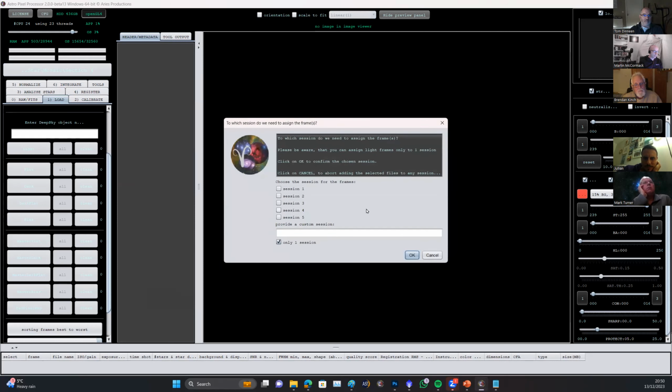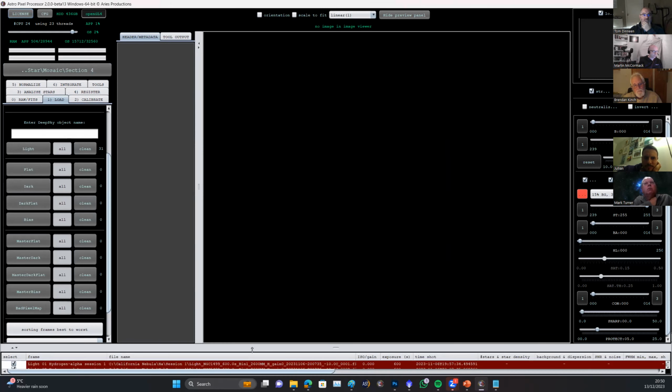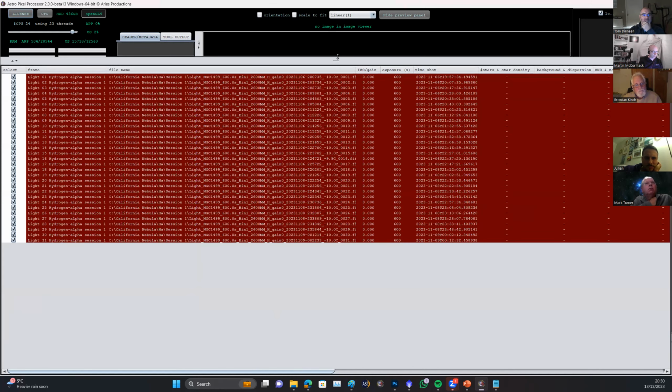Press OK. And then it'll ask what session did you take that with. Now you can say session 1 or whatever session it is, so you can stack frames from multiple different sessions, or you can stack them all together independent of the session. But the reason you would probably select the session is that your flat frames would be associated with the session you're doing. You understand? So press OK, and that then loads the frames down here, in this tab here.